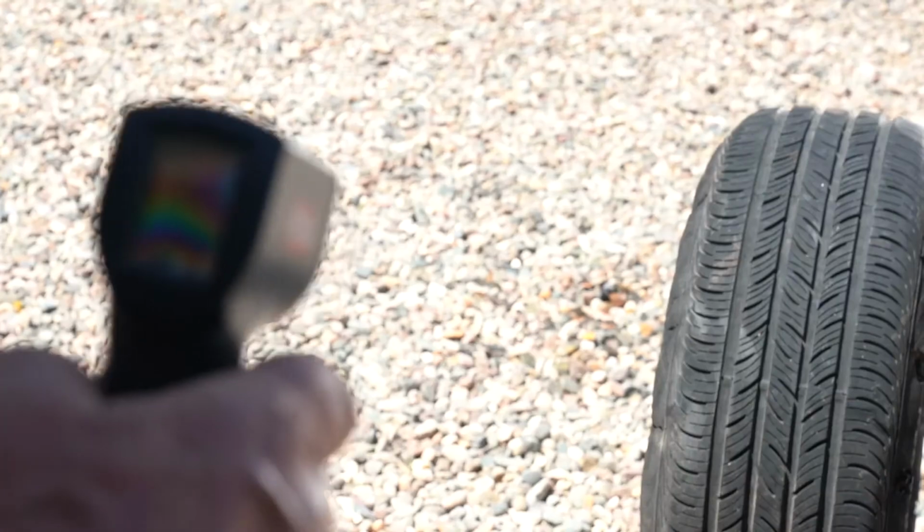So we'd like to give you a quick example of what your car, your air conditioning, your tires are all fighting, and that's the heat of the highway. So I've got this gun, which I'm going to take the temperature in the shade and the temperature of a tire in the sun, and it's only 75, 80 degrees right now. So it'll give you an idea.